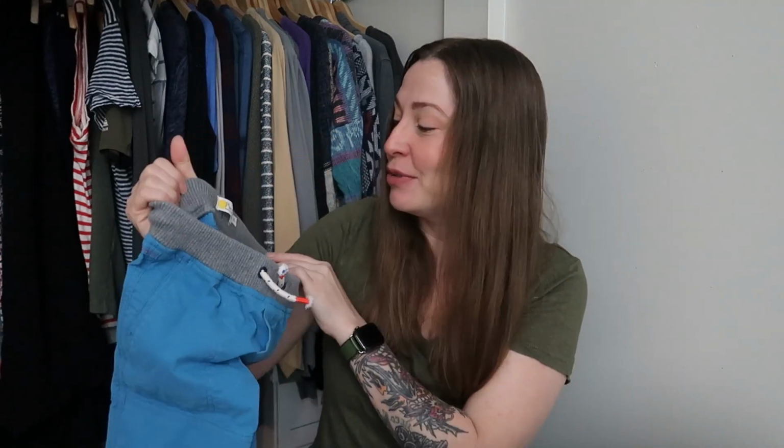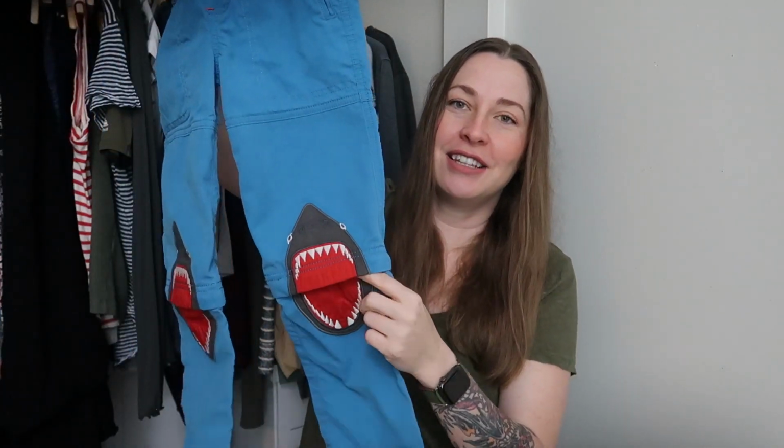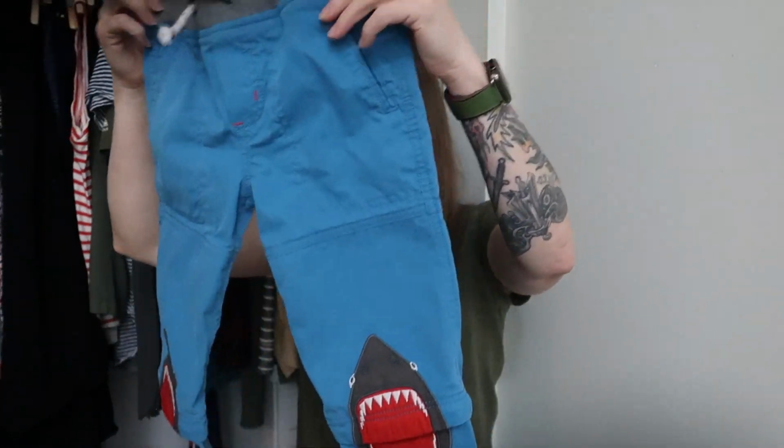It wasn't like a Buy It Now thing, but the zippers work. So it's a convertible pair of Mini Boden. I found Mini Boden at this thrift store, which was insane. This is a 6Y, 6 youth, and it's got the little shark mouths in the knees, and it zips off, so if it's just the shorts you see this part, and if you have the pants you see the full mouth. I just thought this was so cool. So that was an amazing find. I guess these are rare or something, but it's amazing to find a pair of kids pants for like $2 that I know sell for $25, possibly more. So that is very exciting.